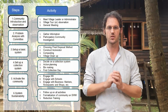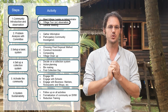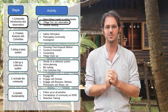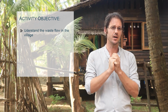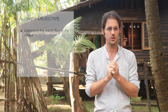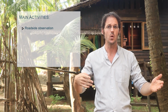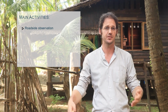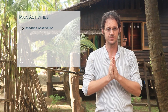After you reached an agreement with the village leader on the activities you want to do, you are good to go to have a deeper look in the waste management system of the village. The easiest way to start is by just walking around. So go from one side to the other and have a look how households are disposing their waste, look into the gutter, look into the river. This is the first step you should take.